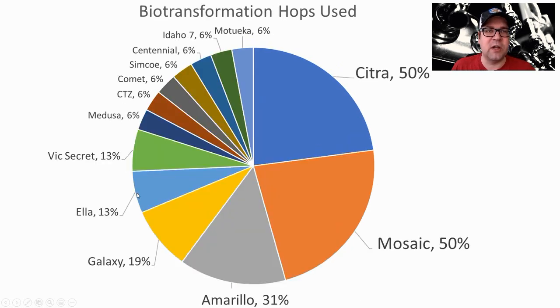The biotransformation hops, these are the hops that I'm going to call added during active fermentation at high Krausen. Citra, 50% of the recipes use Citra and 50% use Mosaic. 31% Amarillo. 19% Galaxy. 13% Ella. 13% Vic's Secret. And then some other American hops.